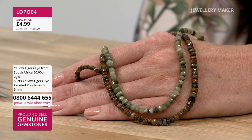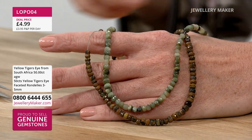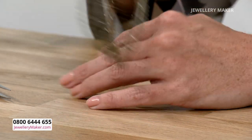£4.99. Both of these strands yours today for under £10. Well done, everybody. Beautiful. What are we doing? Oh, my word. Really? Okay.